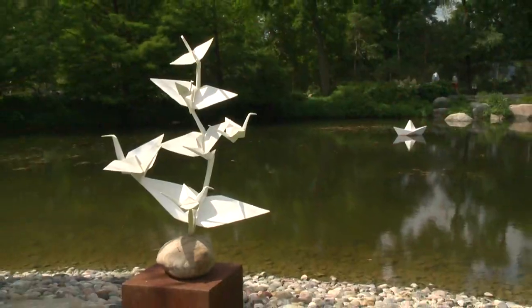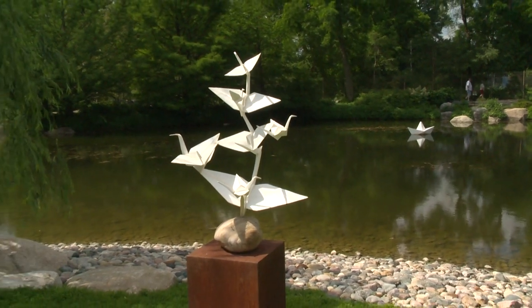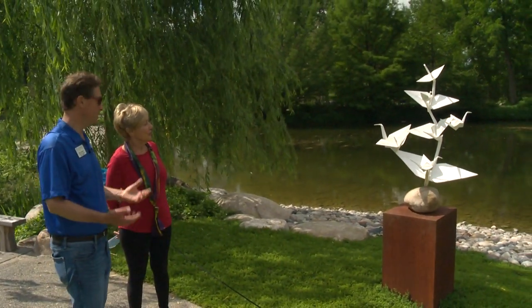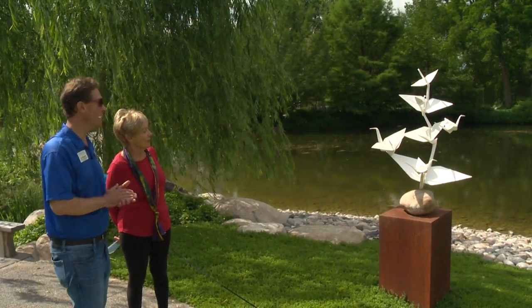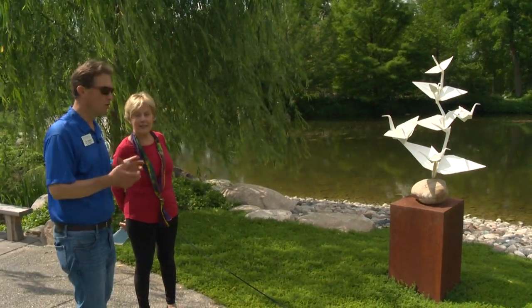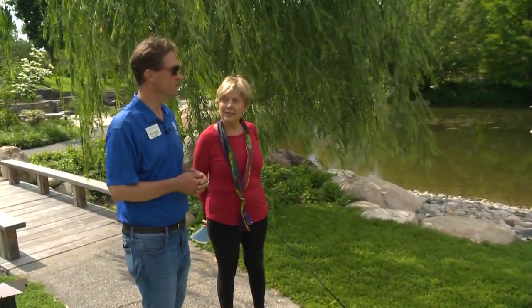Well, here's another exciting one, and it's my favorite. Tell us about this. This is a beautiful piece. It's called Rising Peace, and it is a display of origami cranes. And these are one of the older, more traditional origami sculptures. Cranes have become known as a symbol of peace around the world, and we're just so happy to have it here on the Island Garden. It's a peaceful place. It's been a very popular sculpture in the exhibit.